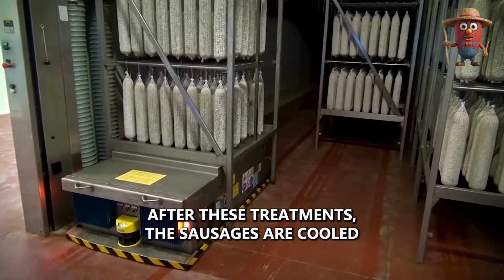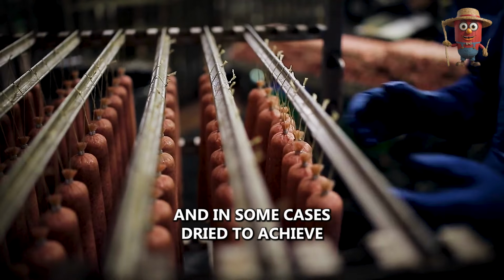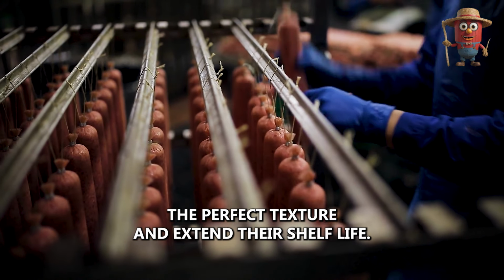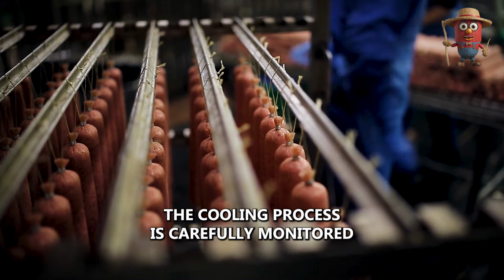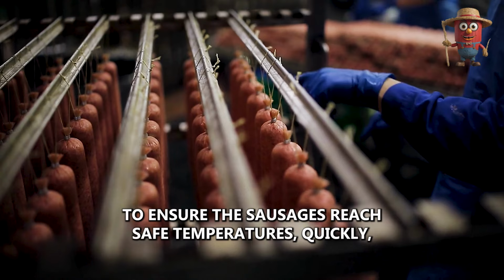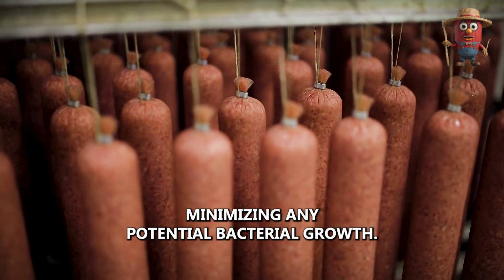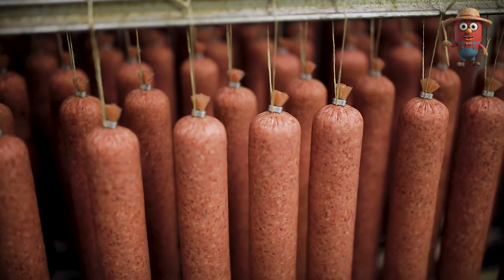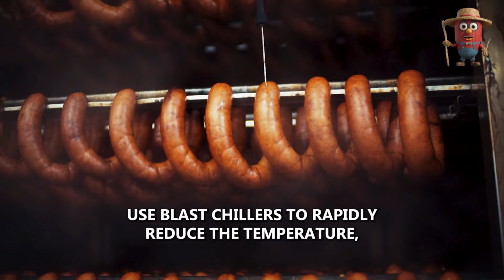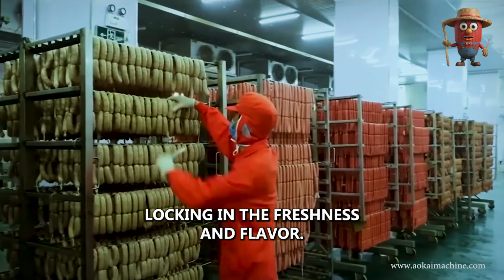After these treatments, the sausages are cooled and, in some cases, dried to achieve the perfect texture and extend their shelf life. The cooling process is carefully monitored to ensure the sausages reach safe temperatures quickly, minimizing any potential bacterial growth. Advanced chilling systems use blast chillers to rapidly reduce the temperature, locking in the freshness and flavor.